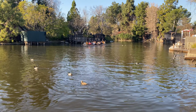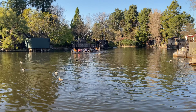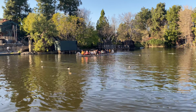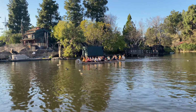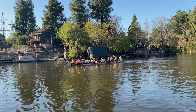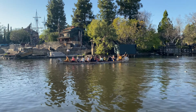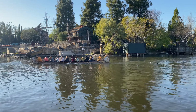Have you guys ever done the canoes at the Disneyland Resort? If not, you're in for a major arm workout. Now, it only works if everyone paddles, but you'll get some guests that don't want to paddle. So it is a true workout. It is pretty fun though.